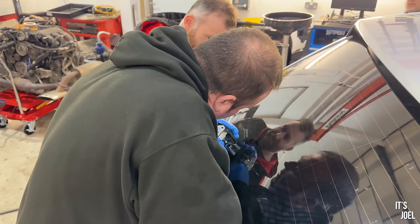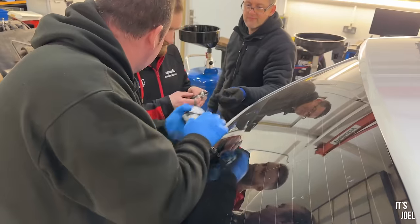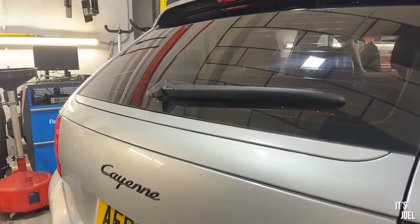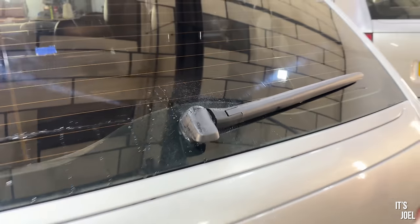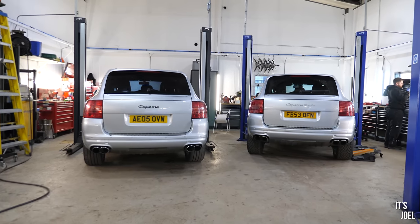So we're all done. We just managed to do the rear wiper, which was three men, a blowtorch, and a lot of pulling. We managed to do the wipers. Thanks so much for doing that. No worries. Done an oil change and the filters, and the inspection as we saw earlier. I'm genuinely quite pleased with that result.